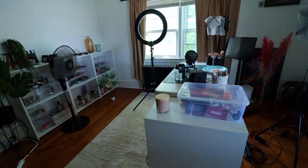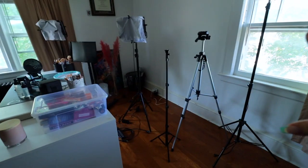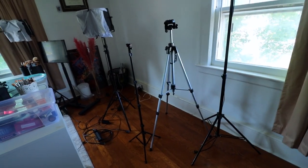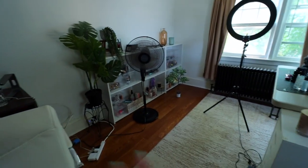I honestly have been avoiding being in this room, especially when it comes to filming, because we don't have an AC in here right now. We actually had one and we took it out and then we never got a new one because we figured it's end of summer and I don't really need one up here because this fan is really amazing and it keeps me cool when I'm working.